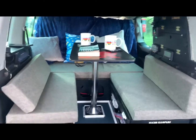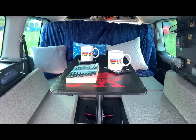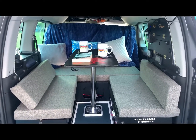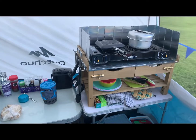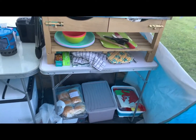We're all set up now in Rue Hill campsite near Stoke-on-Trent. It's Dawn's effort of dressing Nova, ready for day mode. We've attached the awning onto the back of Nova, which has made the space twice as big. We've got our cooking stuff in here, fridge and our food.